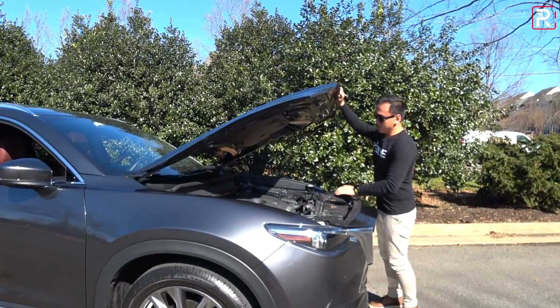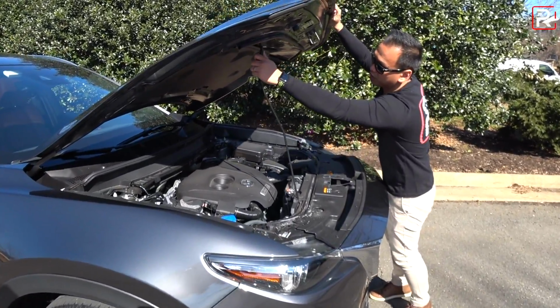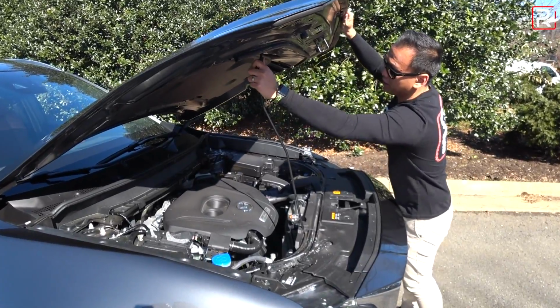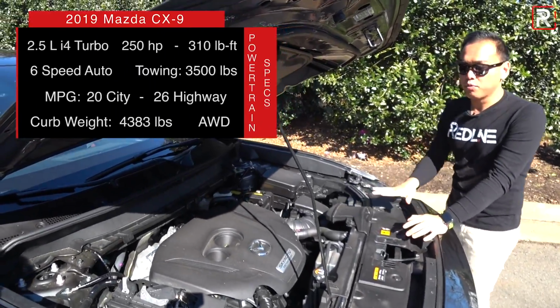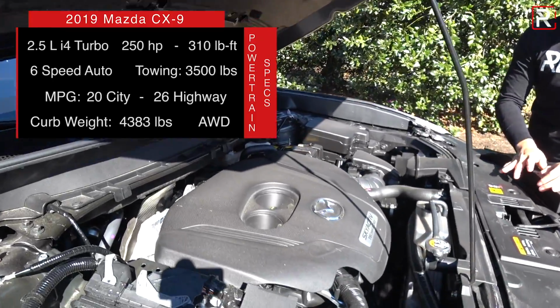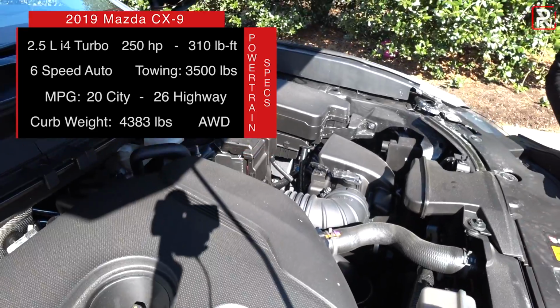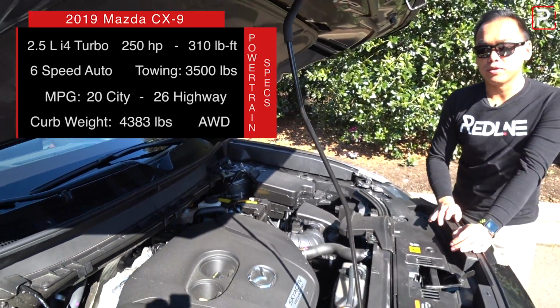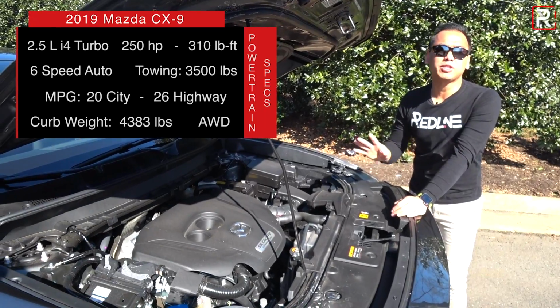So just like the exterior, under the hood of the 2019 CX-9, Mazda didn't make any changes to the vehicle. They didn't really need to. You still have the company's first ever turbocharged engine under the Skyactiv engine family. It's a 2.5 liter 4-cylinder with direct injection. It makes 227 horsepower on regular, or 250 if you guys feed it the good stuff, 310 foot-pounds of torque, regardless of whether you put regular or premium gas. It all goes out through a 6-speed automatic transmission.